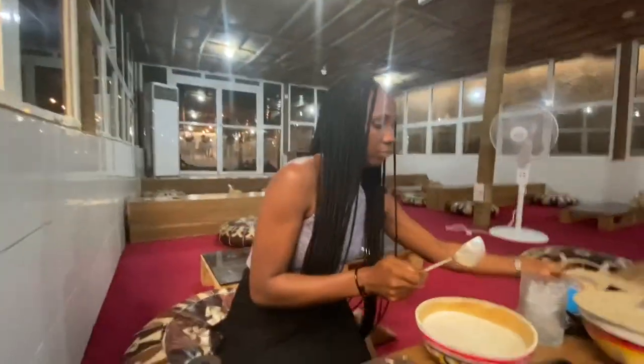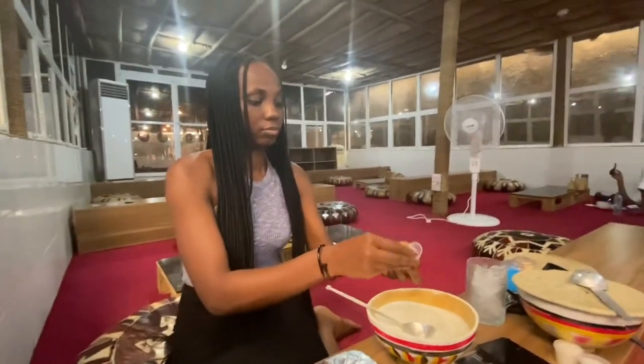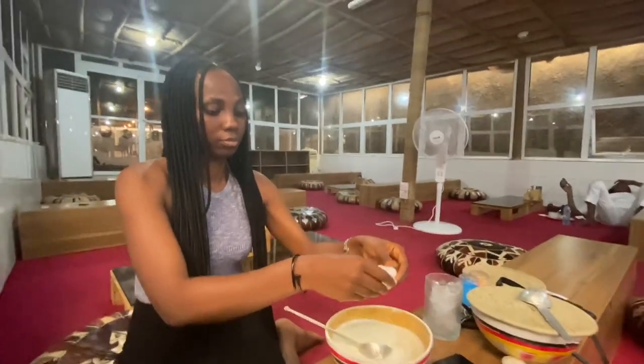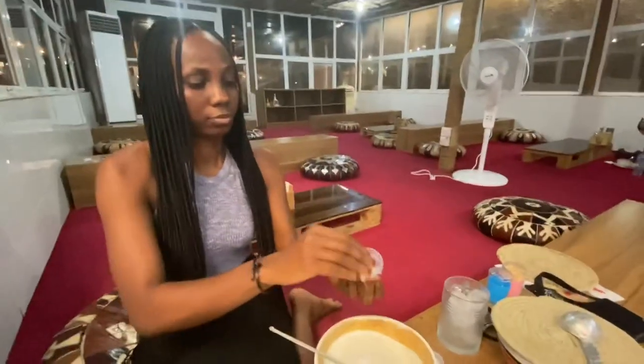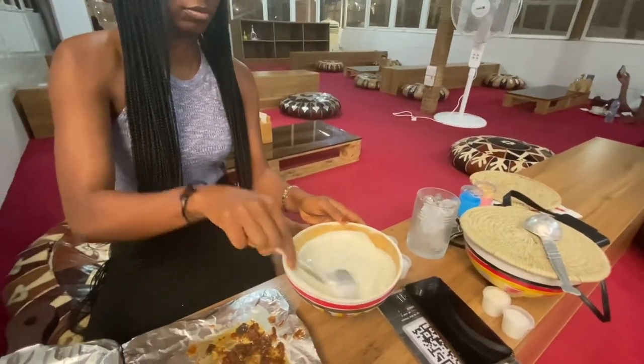Okay, this fura da nono is neat and well prepared. I love it. This is me adding sugar to mine. You can decide not to add sugar to yours. I added sugar to mine and I like it.